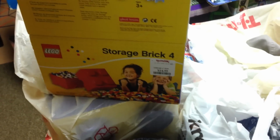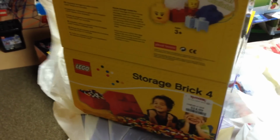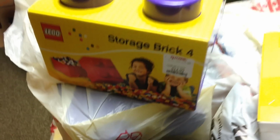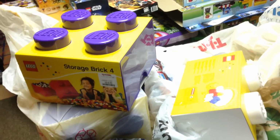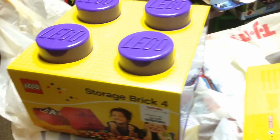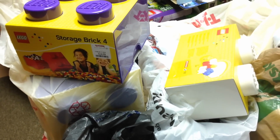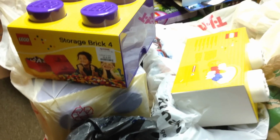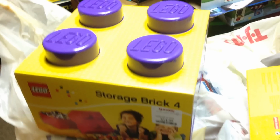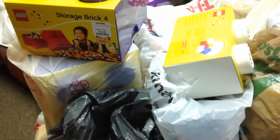The TJ Maxx I went to just started marking them down. Apparently some of the stores just started this week, marking them down further than the actual price. So check out TJ Maxx and Marshall's if you have those in your area and you want to pay too much for a storage container. Because even with a clearance price, it's not a great price for a storage container. But hey, how many of them can you stack like bricks? And that's why I got them. That'll be in an upcoming haul going into how many I got.